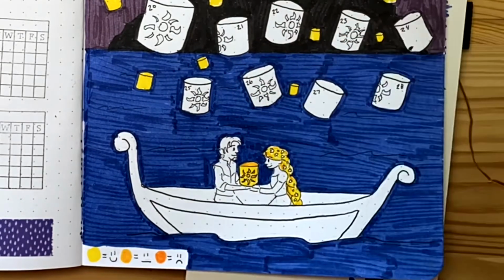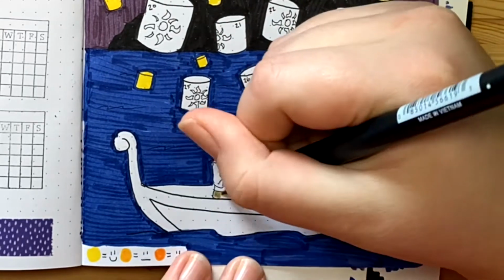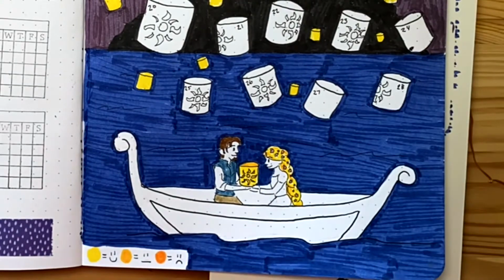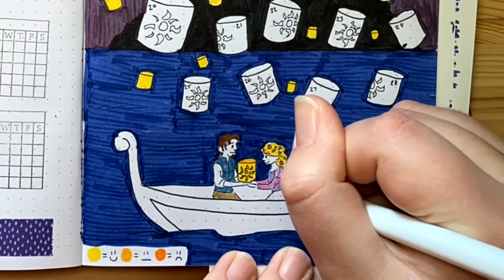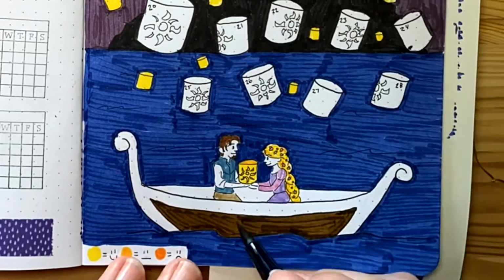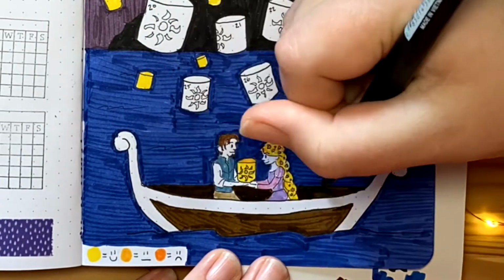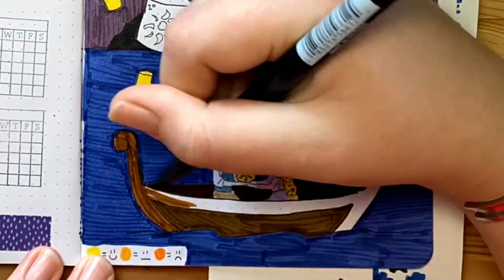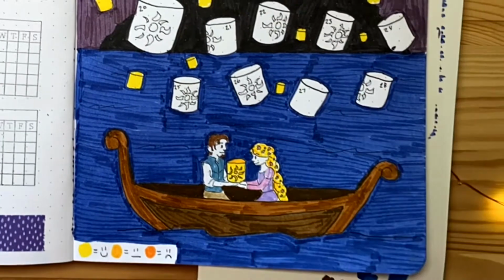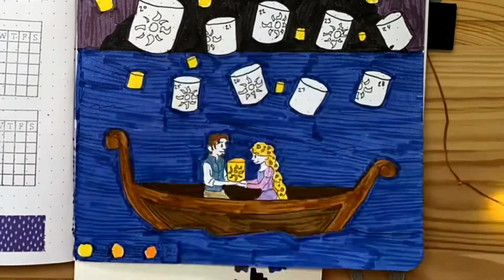So again, I decided to go all out and color the entire background for this page. I don't hate how it turned out, but I'm also not totally happy with it either. Part of me wishes I had just painted the background with watercolors instead of using markers. I thought markers would be faster, but honestly, it still ended up taking me a long time to color it all in. But I'm hoping it'll look pretty once I color all the lanterns in at the end of the month.